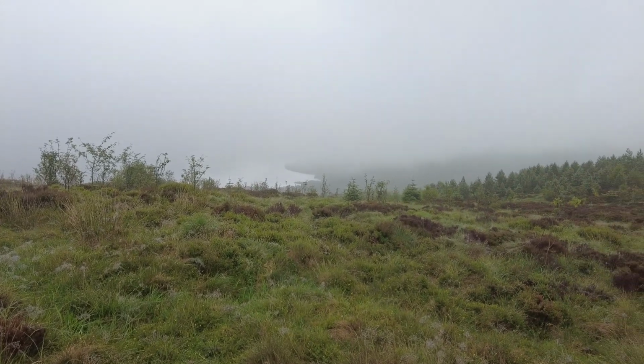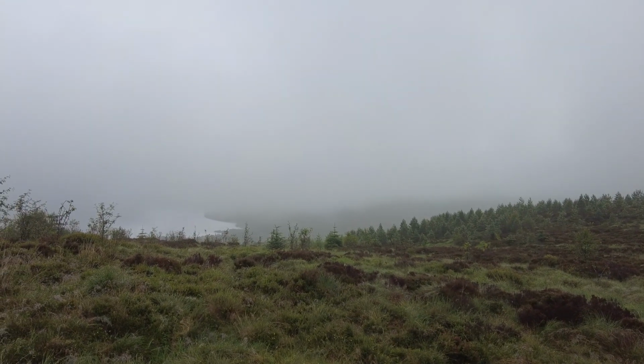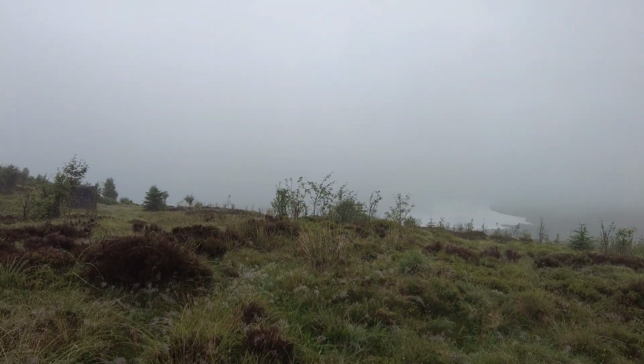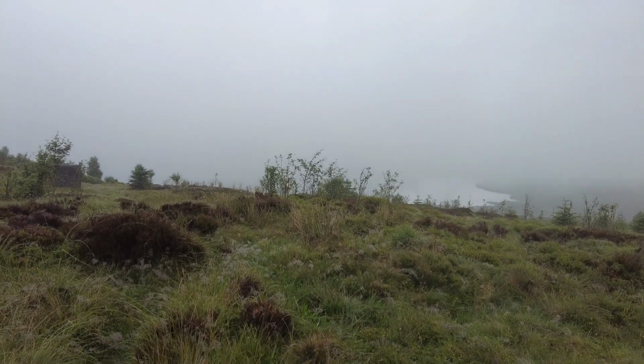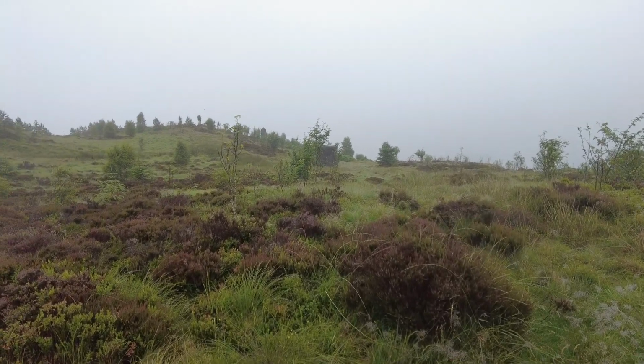But yeah, had it not been rainy, we should be able to see Ben Venue over there somewhere, and yeah, this is cool. I like this. Got another vent, another obelisk.